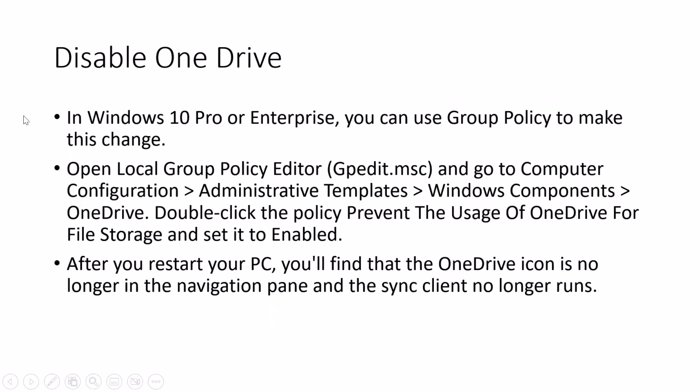So if you want a more extensive method, in the Windows 10 Pro or Enterprise versions, you can use group policies. Open the local group policy editor and go to Computer Configuration, Administrative Templates, Windows Components, OneDrive, then double click on the policy "Prevent the usage of OneDrive for file storage" and set it to Enabled. After you restart your PC, you'll find that the OneDrive icon is no longer in the navigation pane. The sync client no longer runs.